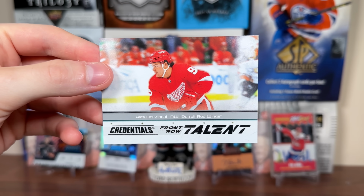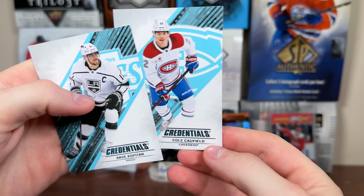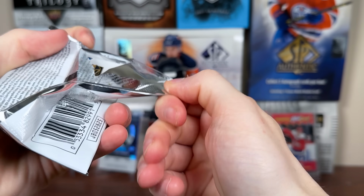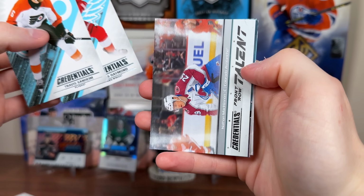Alright, next up here we got Jarvis, Marner and front row talent to Brinkett. So it's supposed to emulate like a view if you were on the boards there. So okay. Then we have Lane Hudson, speed of the game rookie. Foiled out there. Okay. There's a Kopitar, Caulfield. Pretty basic to this point. 125 US, 160 a box. Definitely cheaper than SBA and Platinum.